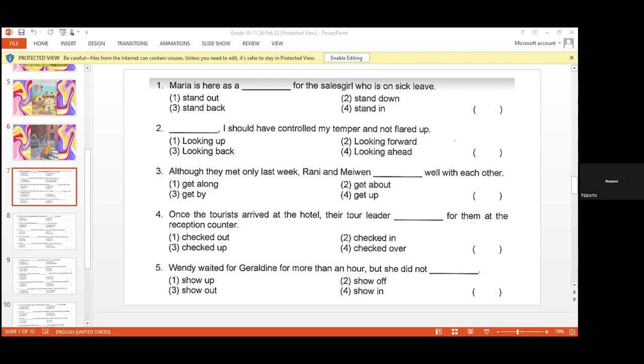Next one. Number five. Any volunteers? Bohumi, sir. Okay, go ahead, please. Wendy waited for Geraldine for more than an hour, but she did not show up. Okay, show up. I think you have to speak English more frequently, and then you will remember them. Because you don't speak so frequently, you don't quite remember them. And it's okay, because now we are all learning, okay?